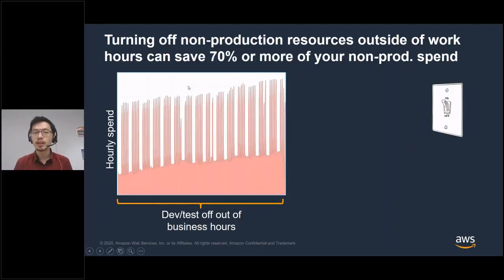So you can see that in terms of this chart, about half of it is white, half of it is pink, and the pink is spend, the white is effectively saved spend. If they didn't have this policy, you'd probably expect that whole block to be pink. So they're saving maybe about 50%.